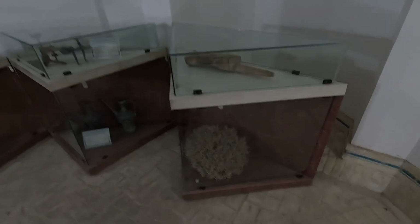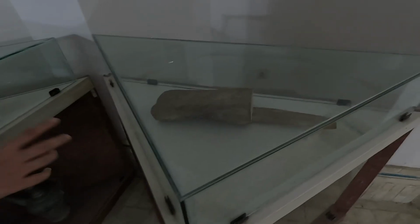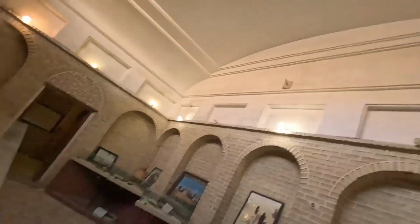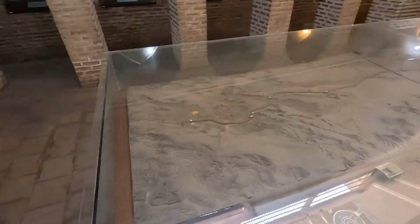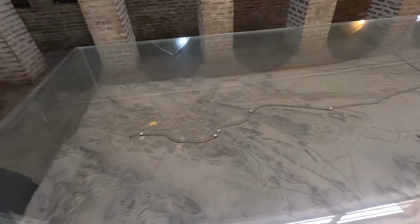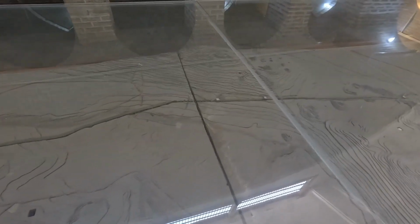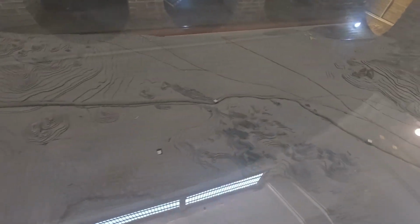Shit. For example, this stick in past time they used for washing their clothes. They beat their clothes with it, and that bush in past time they burn it and they use the ash of it as a detergent. Wow. And here we have a maquette of a model of transferring water to Yazd these days. It comes from Chaharmahal Bakhtiari province. It goes to Esfahan and then it comes to Yazd. Oh, wow. The length of this piping system is 335 kilometers. It's a big hole. Look at this.